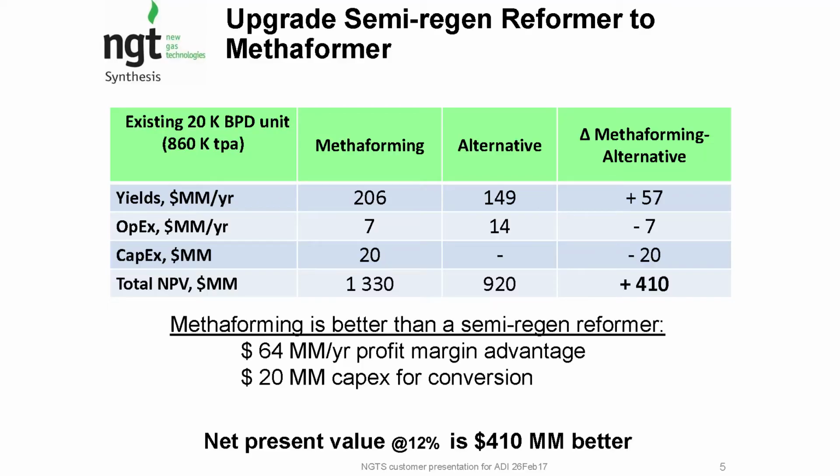One of our use cases, and our biggest market, is to replace existing semi-regen reformers that have a lower yield than the new CCR. For this case, for a 20,000 barrel per day unit, there would be over $50 million a year yield advantage for converting this unit into a methaformer. On-site cost estimate would be about $20 million to do that, primarily for 2 new large redundant reactors. Rest of the process is the same.